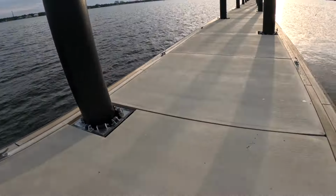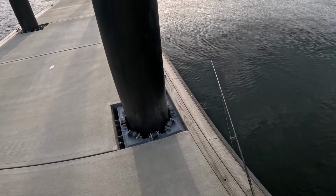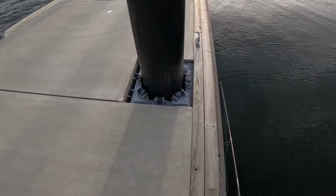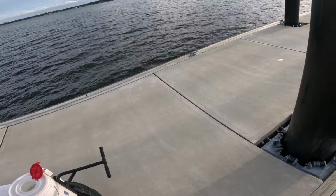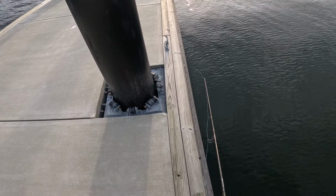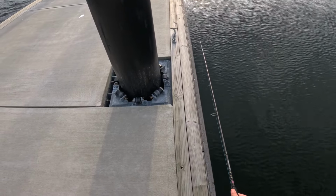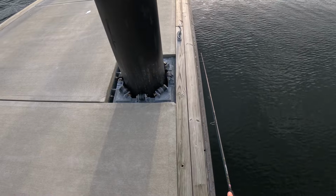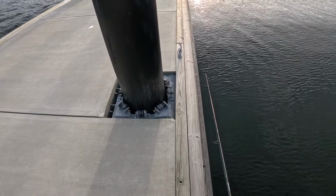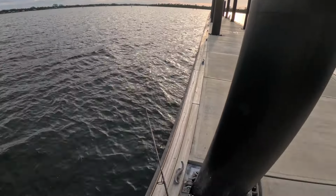I brought my cart today, so I had to haul everything around. I could bring an ice chest, don't have to move around or go anywhere. I did forget my tackle box though, so always forget something. There's a good possibility to catch a speck, a red, black drum, sheepshead. Kind of hoping I get a mixture today. Hopefully we can catch something with these shrimp. Gorgeous day. It's a little windy, I wish it wasn't as windy.